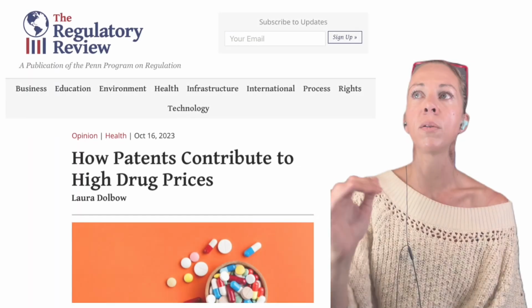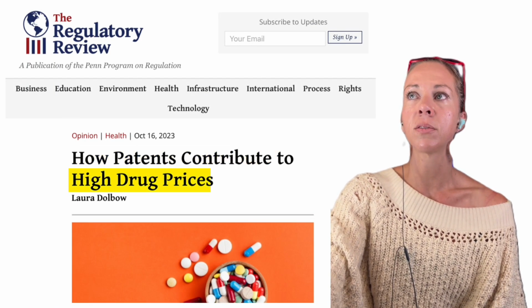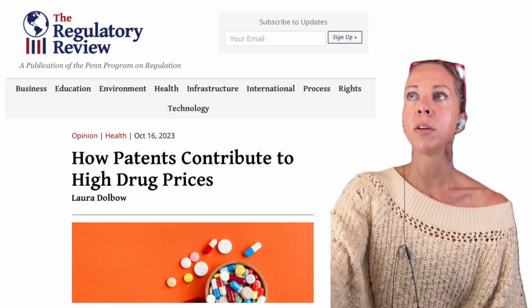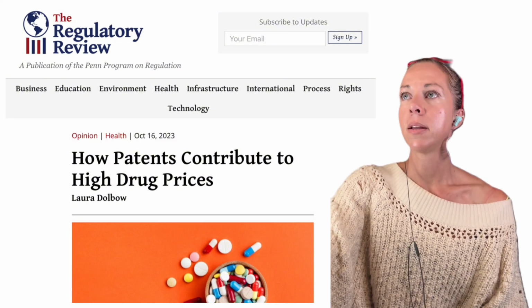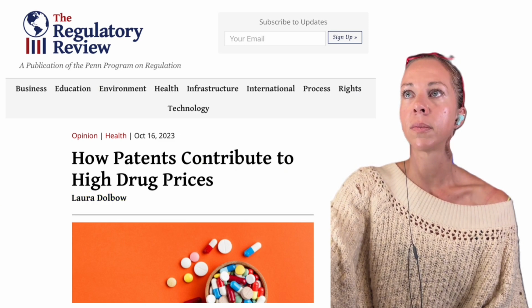All right, so that is from the FDA, and then we're going to move on to this article. So we got a government source, and here we're looking at an example from October 16th, 2023 on how patents contribute to high drug prices. So this is from the Regulatory Review, and it is by Laura Dolbo.